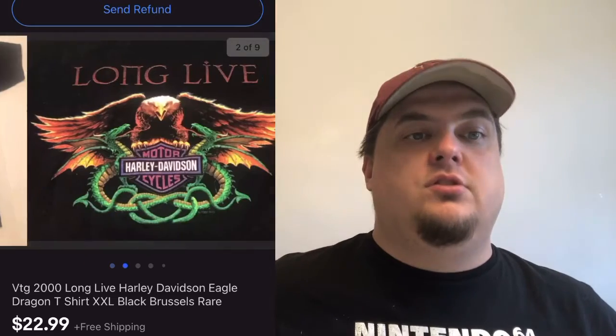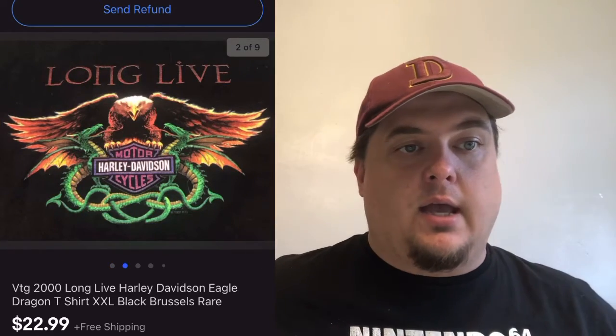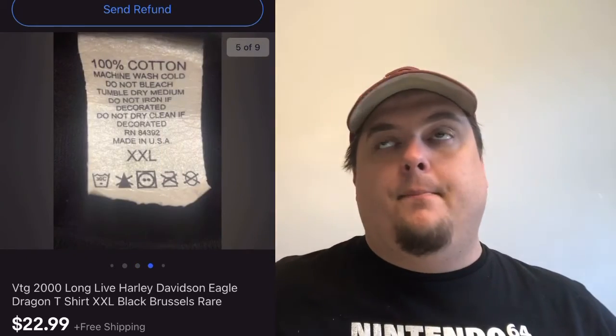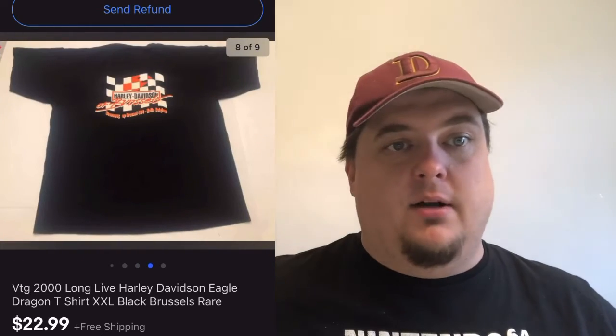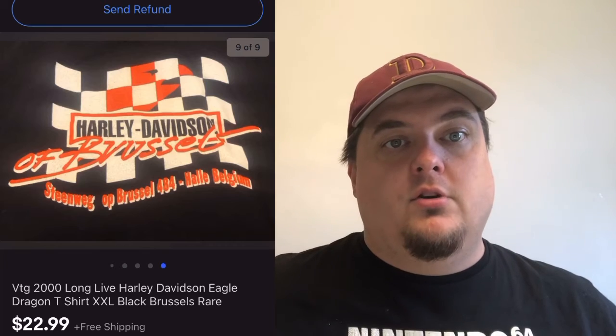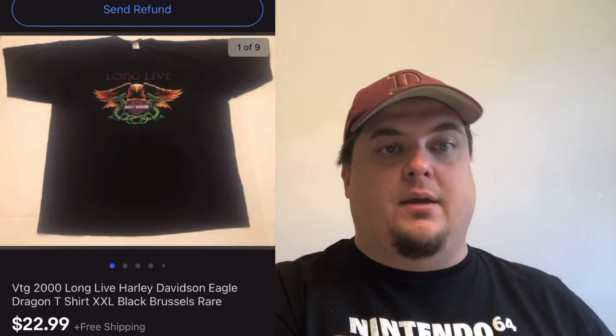This one I thought was super cool. It's from Brussels, and it's a 2X from 2000. It has a really cool dragon on it, and I had it listed for $60 and then $40, and I've had it for 8 months probably, and then eventually it did sell for $22.99 free shipping. And I think I paid $2.22 for it when Goodwill was doing all their shirts at $2.22. So it's not like I didn't make money, but I'm not making a killing. They're not selling as well as I kind of expect them to, or they used to.